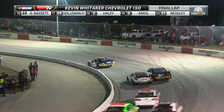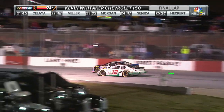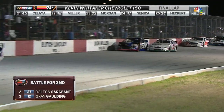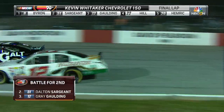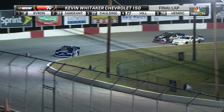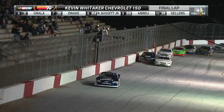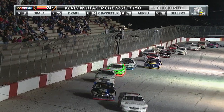Next flag ends the race. William Byron, a clear leader at this point. Still Galding and Sargent battling for 2nd. You've got to realize it's for 2nd, it's not for the lead. You've got to race with these guys all year long. Be smart here. But the lead is for William Byron. In only his 2nd K&N Pro Series race, he takes the checkered flag.